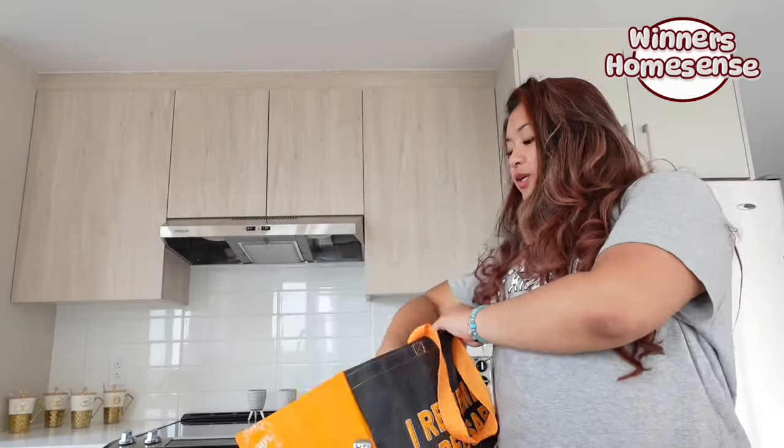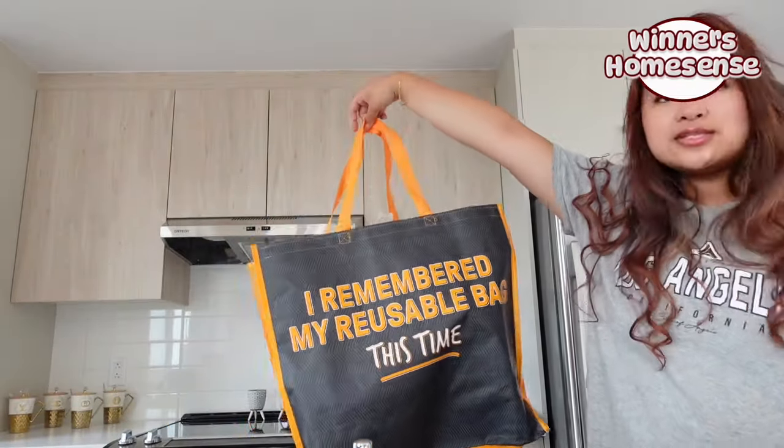So I ended up getting this reusable bag. I remembered my reusable bag this time. Looking forward to flexing this when we go out. Let me show you what we got at Dollarama.